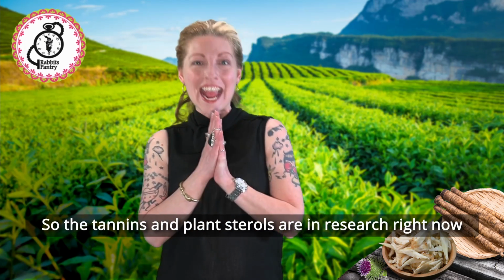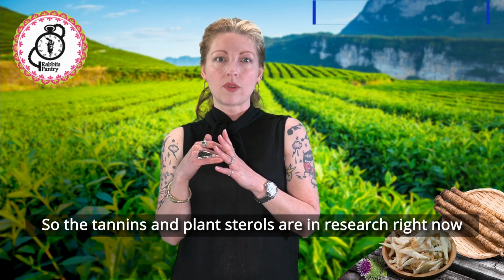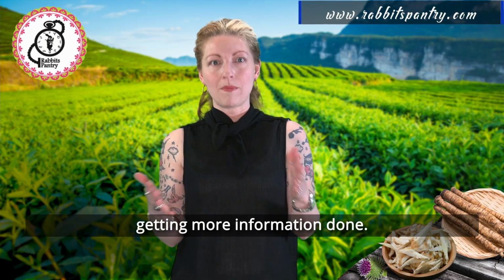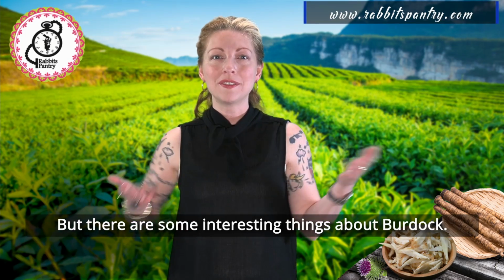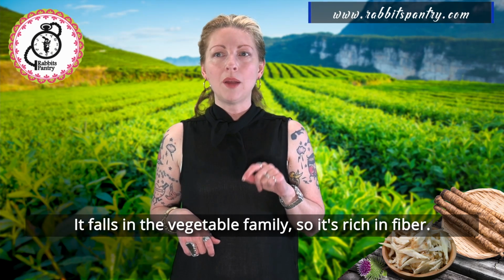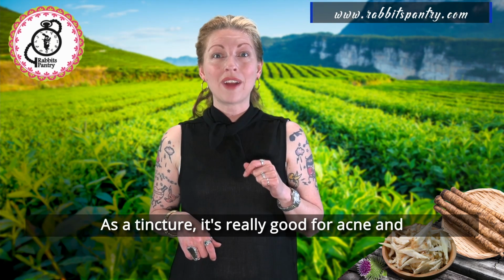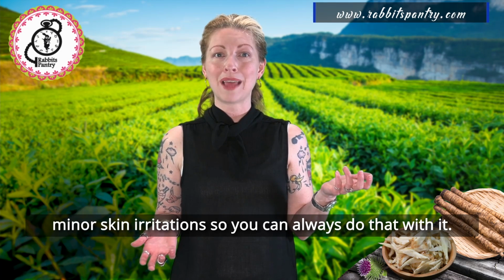The tannins and plant sterols are in research right now, so more information is coming. But there are some interesting things about burdock. It falls in the vegetable family, so it's rich in fiber. As a tincture, it's really good for acne and minor skin irritations. So, you can always do that with it.